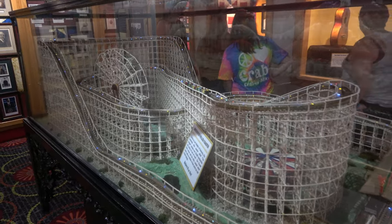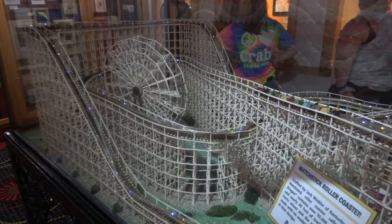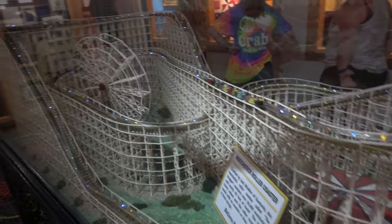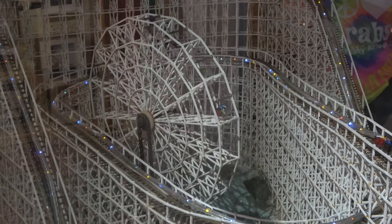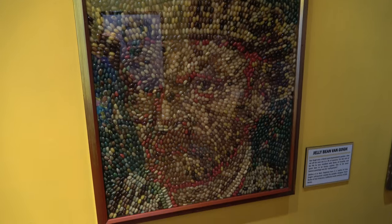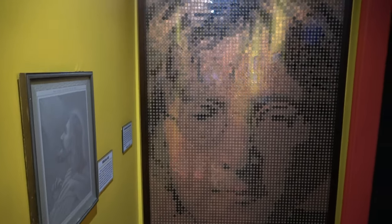Here's one that's near and dear to my heart. This is a roller coaster made out of match sticks. Don't forget about the Ferris wheel. Yeah, the Ferris wheel actually works. Got some wacky mosaics here. Van Gogh made out of jelly beans, and John Lennon made out of pennies.